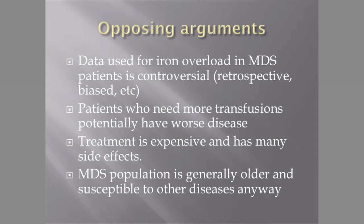Another argument is that people who need lots of transfusions generally have a worse disease than people who don't need transfusions a lot. So there's variability there. Treatment is very expensive sometimes. Actually, it is very expensive. And the MDS population is generally older and susceptible to other diseases anyway.